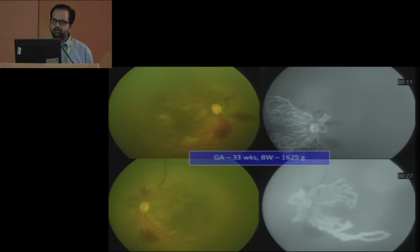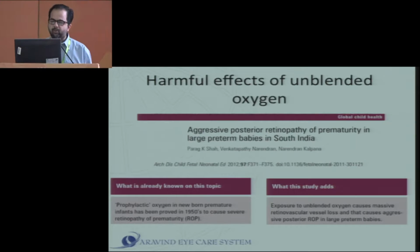So this is what we are seeing in India and in developed countries about AP-ROP in the big babies, and it is nothing but because of the use of unblended oxygen. I thought this was a good forum to sensitize the postgraduates that a very simple preventive measure can actually avoid this blinding disease.